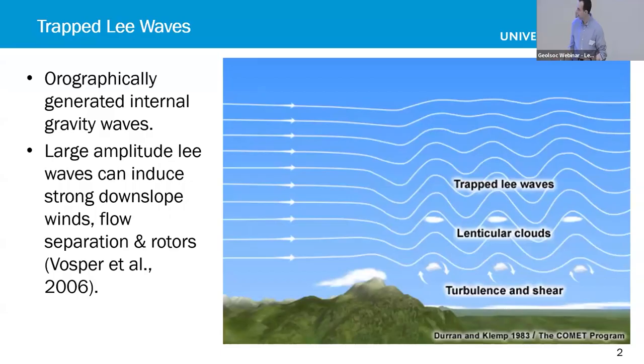Lee waves are a type of orographically generated internal gravity wave. Essentially, air is forced over mountains, and if stability increases with height in the atmosphere, that energy can be trapped in a layer. Then that energy can propagate downstream, and you end up with these wave structures. You can get regions of strong turbulence that form around the waves, called rotors, which are quite important to forecast, and the Met Office is quite keen to forecast them well for aviation and that sort of thing.